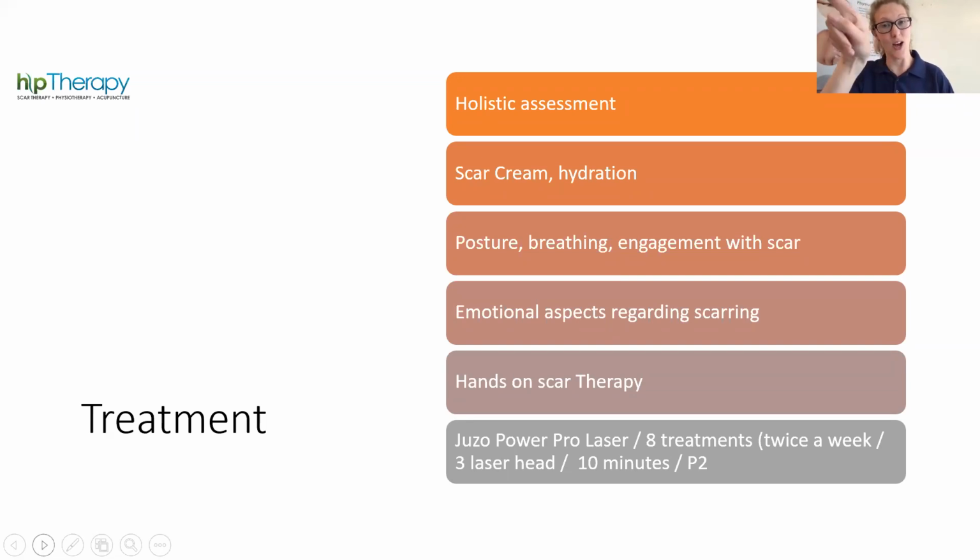With the lasers, you can get the scar going through the middle. So the lasers come from all directions, which was fantastic. It's gentle. It doesn't hurt. The feedback from the client was amazing in terms of comfort, time, but also the results that she saw. So we treated her twice a week, on a Monday and a Thursday or a Friday. We used the 1500 PowerPro with the 3-headed laser for about 10 minutes on the P2 setting. It was great, it was quick, it was easy, and we used everything else in conjunction as well: the stretches, the hands-on scar therapy, the massage techniques, the breathing, the hydration cream and stretches.